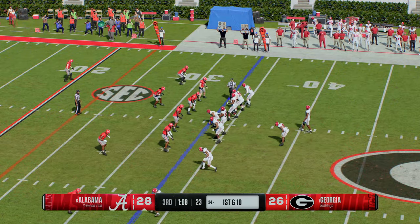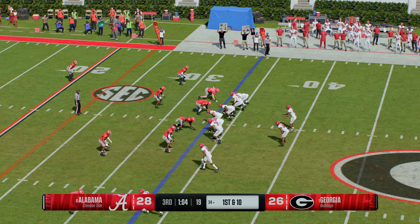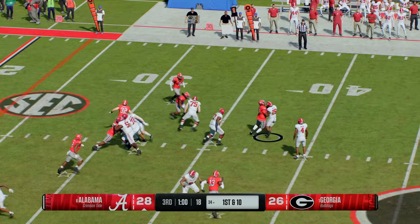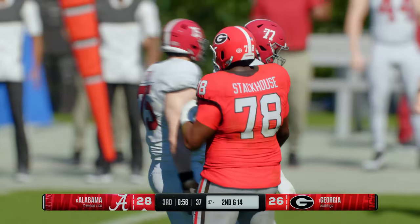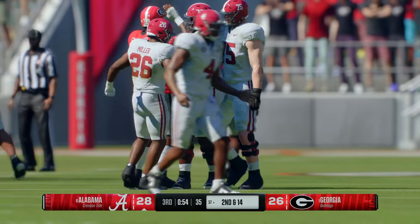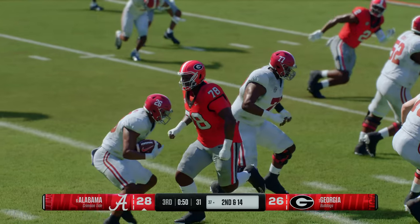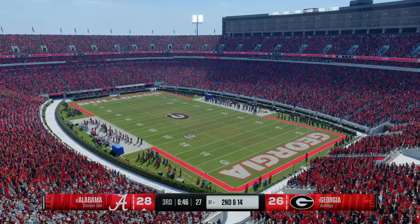Alabama getting set with a first and 10 coming up. And now the running back's got it again. They tackle him behind the line, a loss of 4. My gosh, this offensive line's got to do a better job of blocking. The defense was zeroed in on the ball carrier and absolutely nowhere to go for the offense.